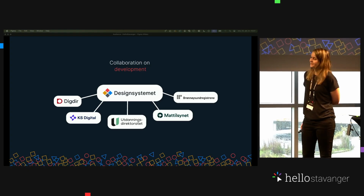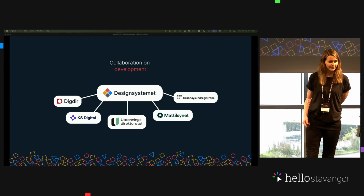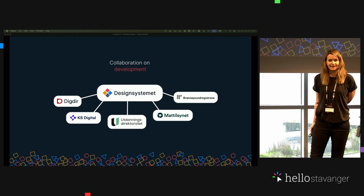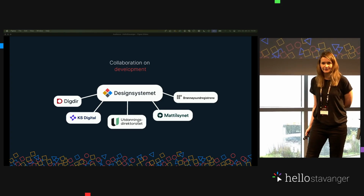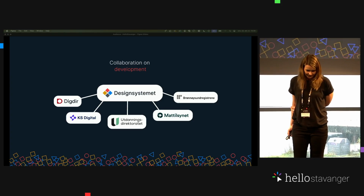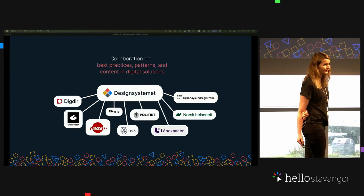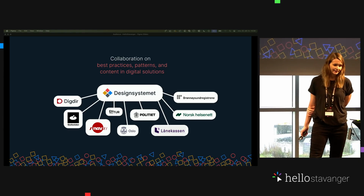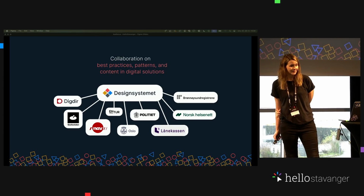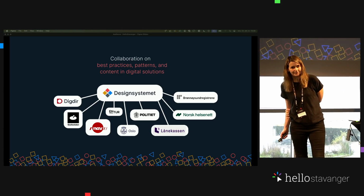Over the past 2 years, the core development team has grown into a cross-agency team with designers and developers from multiple organizations. We build the system together. We also collaborate with other design system teams to create shared patterns across organizations and to align on best practices and content guidelines for digital services.